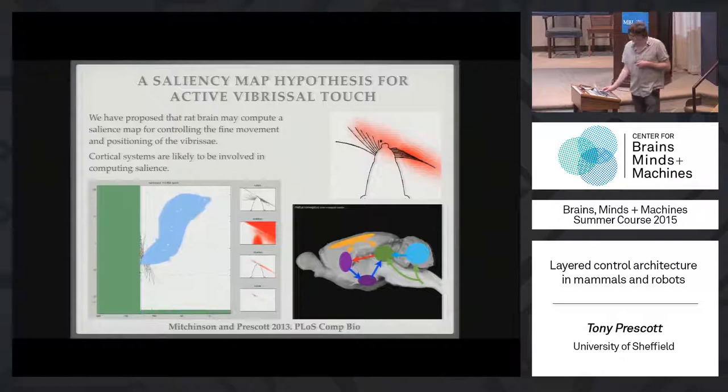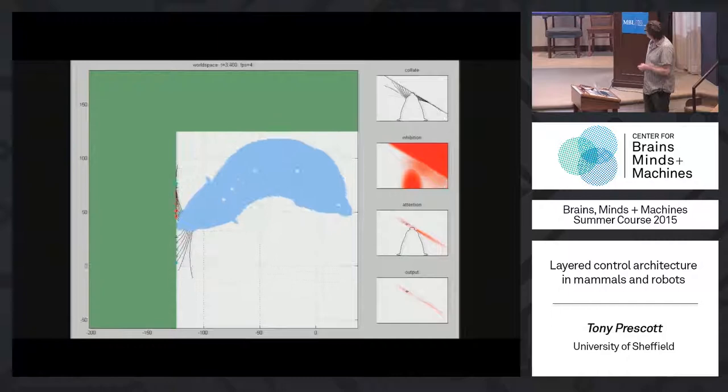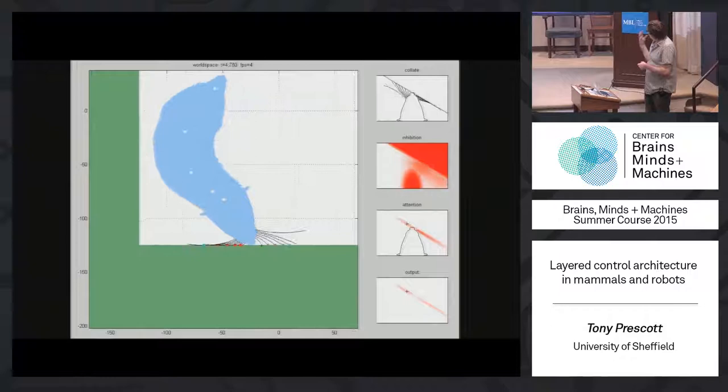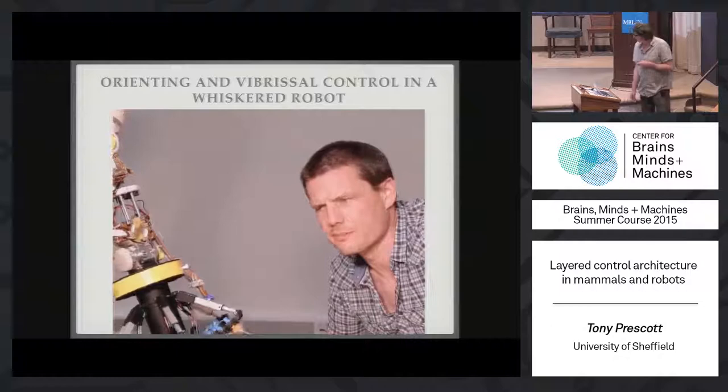simulation? So here we have a form of emergent wall following, which is a consequence of the rat's spatial attention being driven by contact with vertical objects, which we program so that vertical surfaces are salient and interesting, and it has this salient zone, and it tries to put its whiskers into the salient zone. And then here is a robot instantiating this.